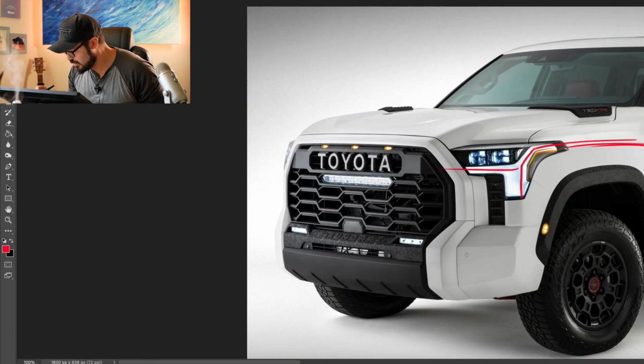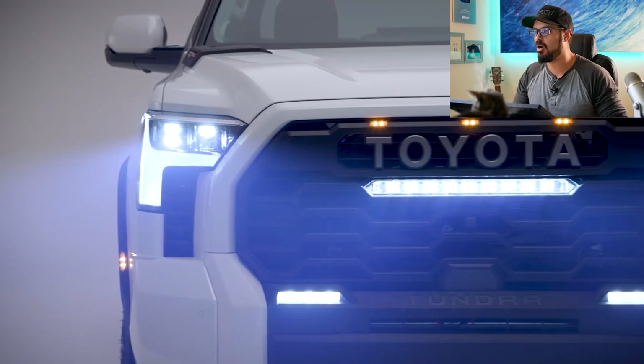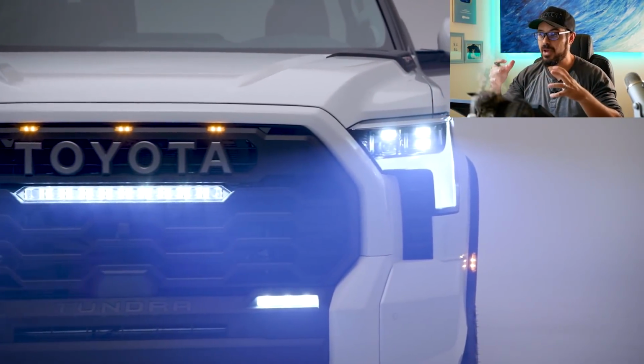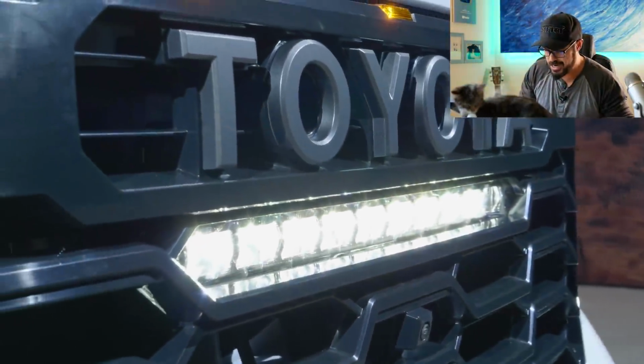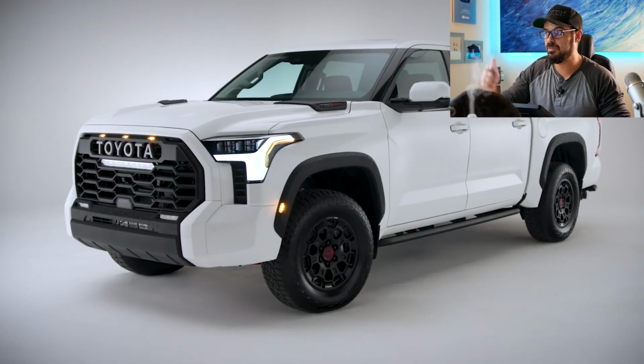And also you have this line going in here, which kind of connects to the Toyota logo here in the front. And also new for 2022, you have this LED bar underneath the Toyota logo, which turns on when you have the high beams on the truck. And I think that's a really cool addition. Looks kind of like an aftermarket piece right there, but I think it's cool that Toyota actually included that from stock.